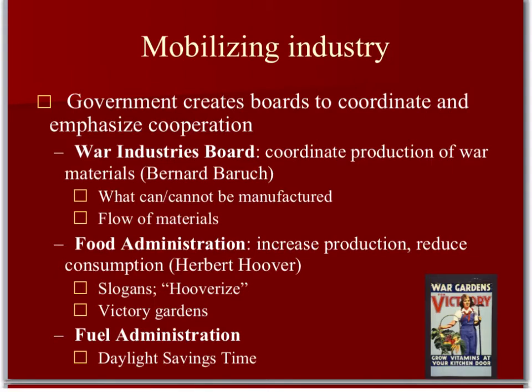Food Administration is another agency that is founded, and the main job of this is to increase the production of food and also to reduce consumption, because if you're not eating it, then it could go to the troops. Herbert Hoover, who will be a president in the future, is going to be in charge of this. One of the slogans of the time was called Hooverize. And if you Hooverize, then you were consuming less and helping the war effort.